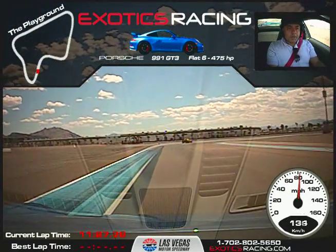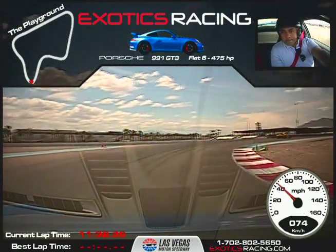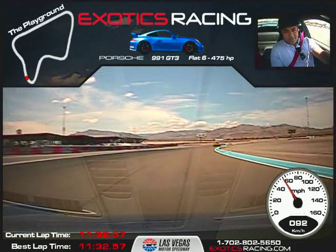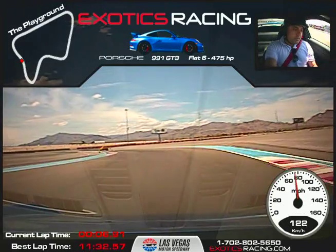Hard on the brakes, all the way to the green. Slow it down, ease off the brakes, bring it to your right. All the way to the right side, squeeze on full throttle now, unwind the wheel. Woo. Yes, sir. Softly on the brakes, turn now, accelerate straight.